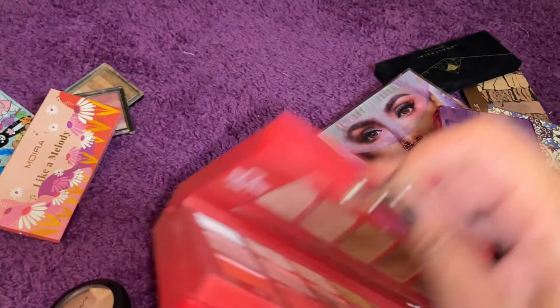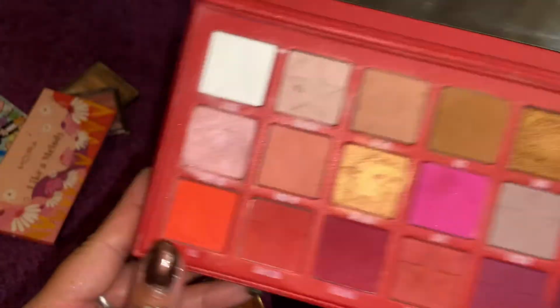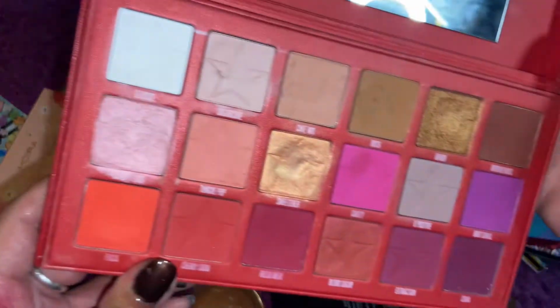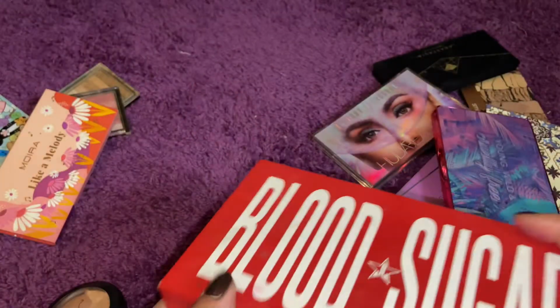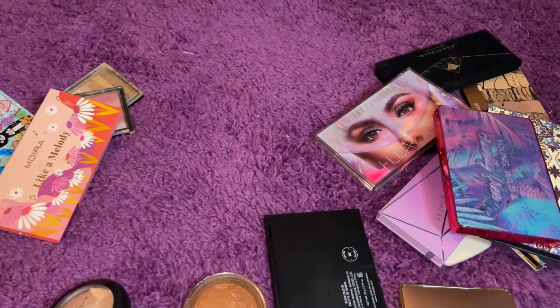I've used this a lot actually. It's one of the palettes I've used. You can see some considerable dents. I don't like the shade. The shade makes me look sick, but everything else, I have it on my eyes today. I love this palette. And I've had this for a while and I haven't used it.